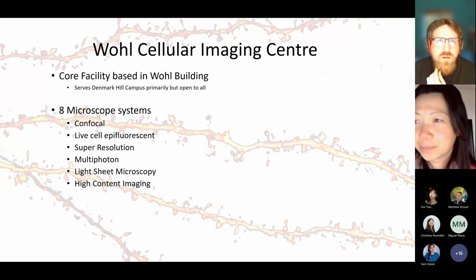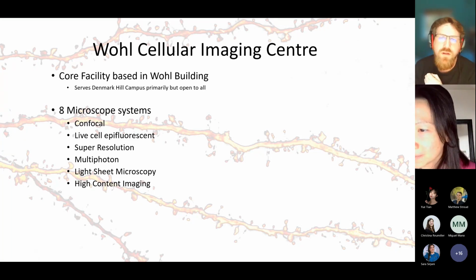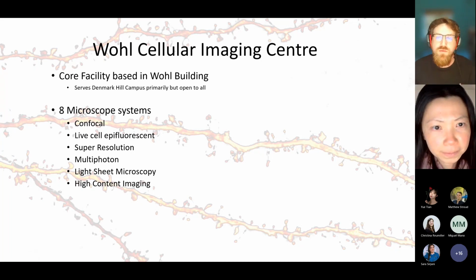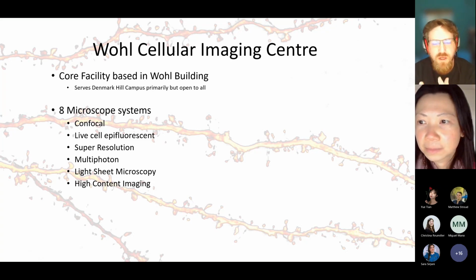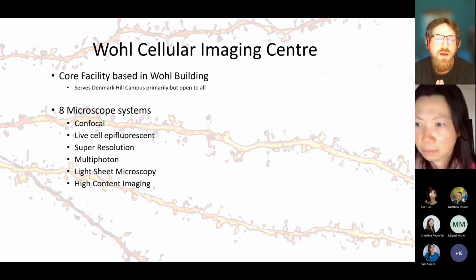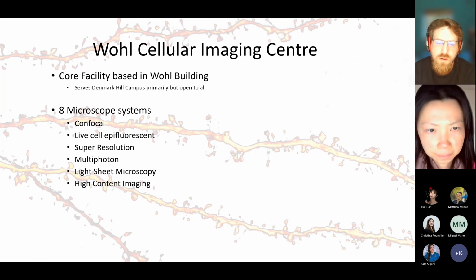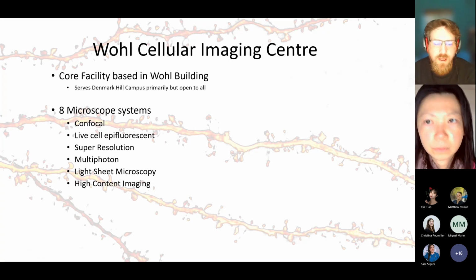Okay. Yeah. So the system we have can run the localizations while it's imaging. So you can actually get a live super resolution image as such. It's not live cell generally, although there are some live applications you can do with it. In terms of data, it does produce relatively large image files. On the microscope itself, as I said, we can do the processing as it goes, or we have an offline workstation that you can do the processing on.